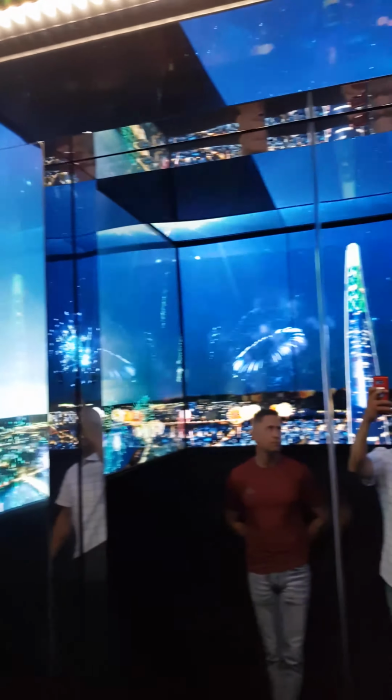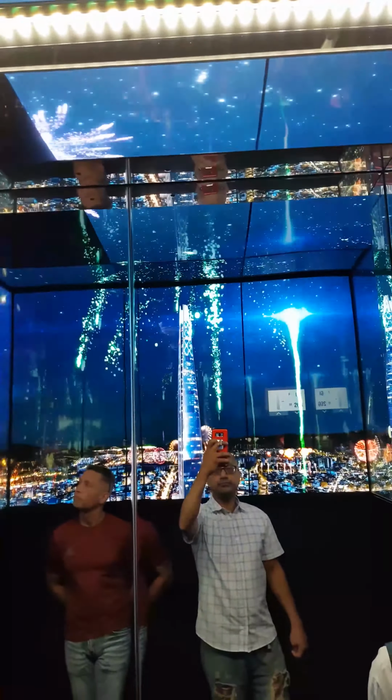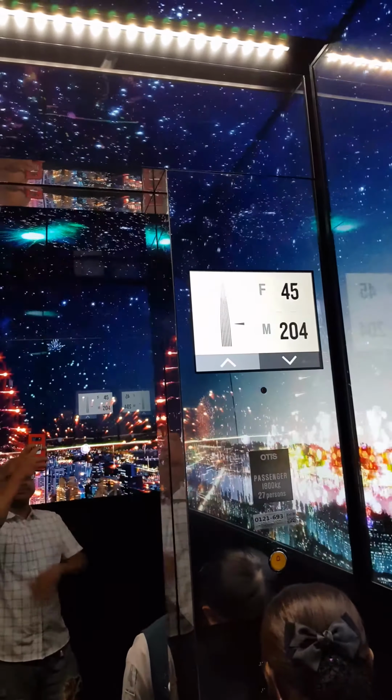Near the Lotte World Complex. With Lotte World Tower at the center, you can enjoy a variety of attractions that look beautiful during the night, including the fireworks show and Seokchon Lake.